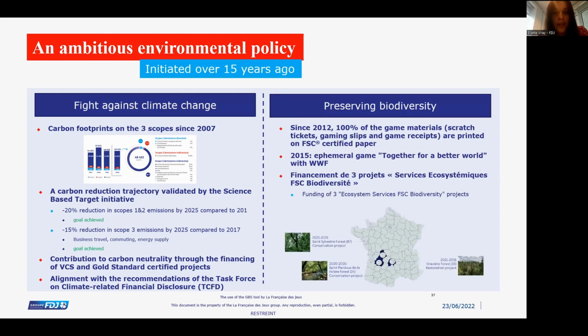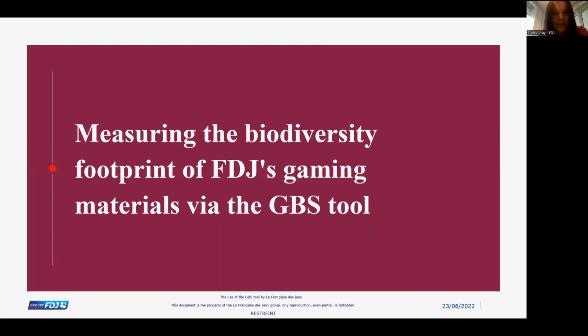When it comes to biodiversity, 100% of our gaming materials are printed on FSC paper. In 2015, we launched an ephemeral game with a portion of the bets going to WWF to develop 10 environmental protection projects around the world. And finally, for the last 3 years, we have been financing projects called FSC Biodiversity Ecosystem Services, which allow the conservation and restoration of forest ecosystems in France. So now I'm going to show you how we calculated the biodiversity footprint of our gaming materials.